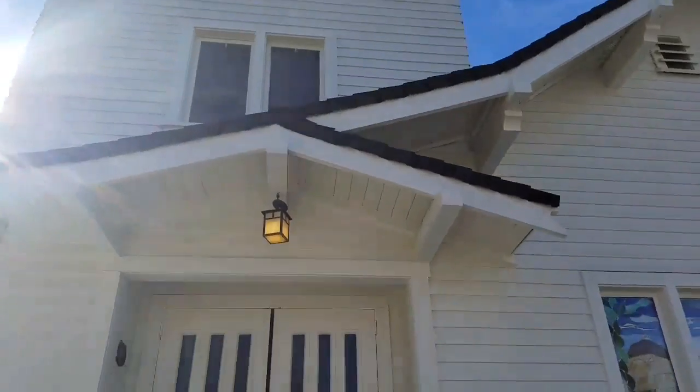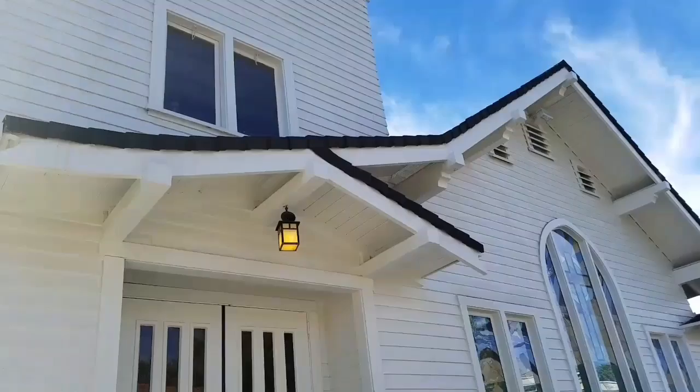Try to get a little further away so you can actually see the whole building. I'm too close.